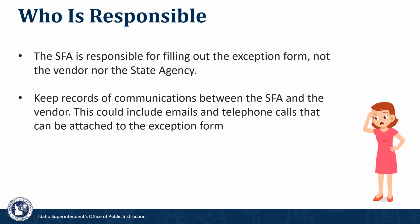There is not a blanket USDA exception form. If a vendor tells you, oh yeah, USDA gave us a form, they did not. You need to make sure you have the exception form to fill it out. The only USDA assured products are if you get your USDA number 10 cans or you use the DoD Fresh program. Those are guaranteed Buy American.